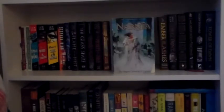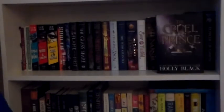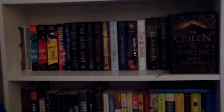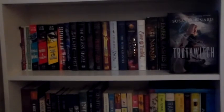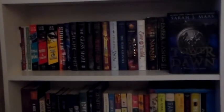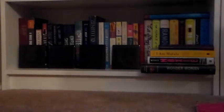A very old bind-up of the Chronicles of Narnia by C.S. Lewis. An Ember in the Ashes by Saba Tahir. The Cruel Prince by Holly Black, which is also an Alcrate exclusive cover. The Queen of the Tearling by Erica Johansson. The Language of Thorns by Leigh Bardugo. Truth Witch by Susan Dennard. And lastly, Tower of Dawn by Sarah J. Maas.